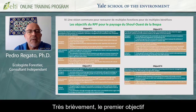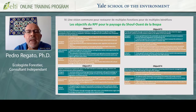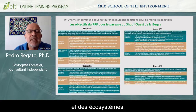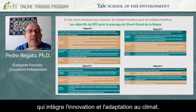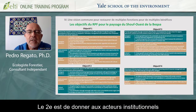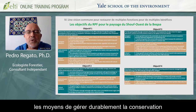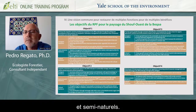Very briefly, the first objective is to enhance the ecosystem services provided by the Schuf-Westphal landscape through the setting and consolidation of best practices and ecosystems restoration, management and conservation that incorporates innovation and climate adaptation. The second objective is to empower institutional and grassroots actors in the Schuf-Westphal reserve landscape to sustainably manage, conserve and restore natural and semi-natural ecosystems.